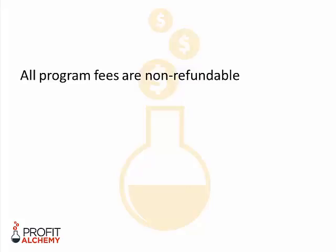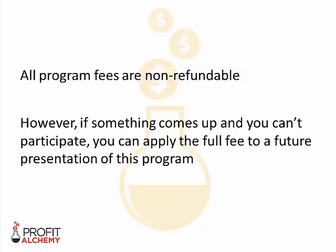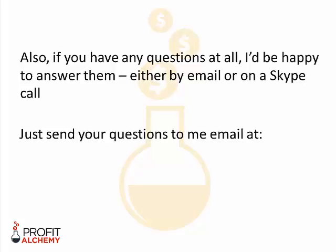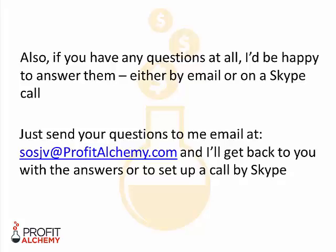So all the program fees are non-refundable. However, if something comes up and you can't participate, you can apply the full fee to a future presentation of this program. Also, as I mentioned earlier, I'm happy to answer any questions you have at all about this program. I'll answer those for you either by email if they're simple, or on a Skype call with you if they're a little more complicated. Just send your questions to me by emailing me at sosjv@profitalchemy.com, and then I'll get back to you either with the answers to your questions or to set up and schedule a Skype call with you. So again, email your questions to me at sosjv@profitalchemy.com. I'll be happy to answer any question you might have.